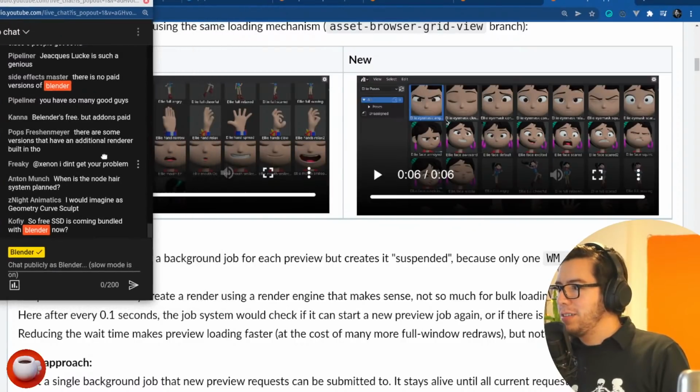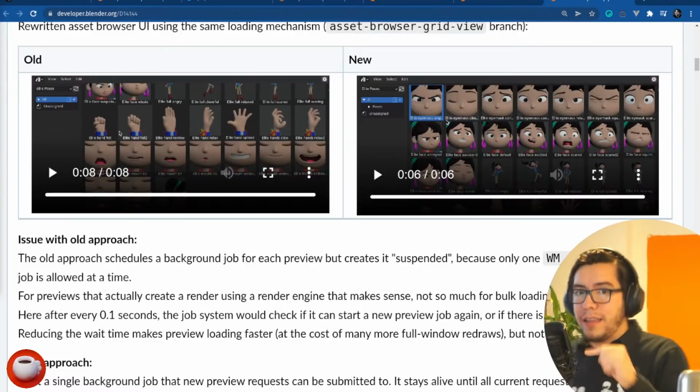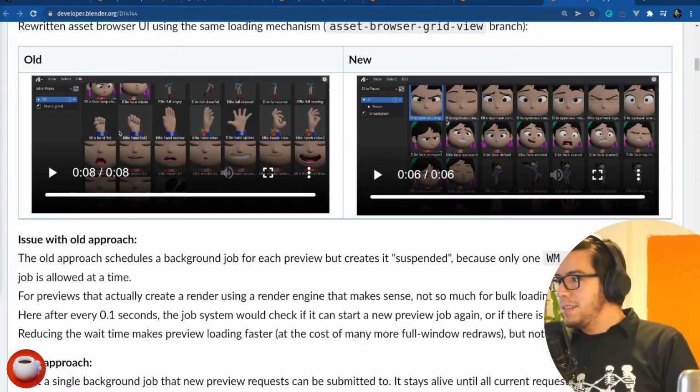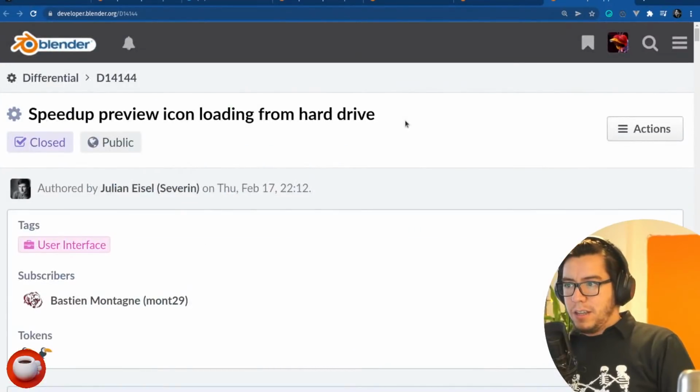Blender is free, but add-ons are paid. No, the add-ons, most of them are also free, as in free and open source. The GPL license makes them free. But the assets that they come with, usually no. That is up to the people making the add-ons. All right.